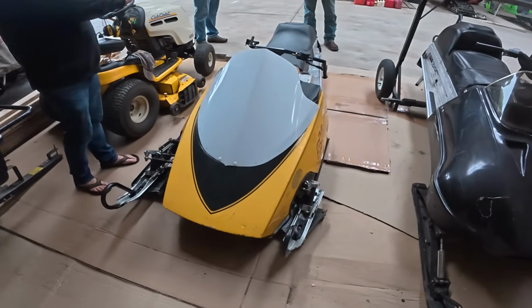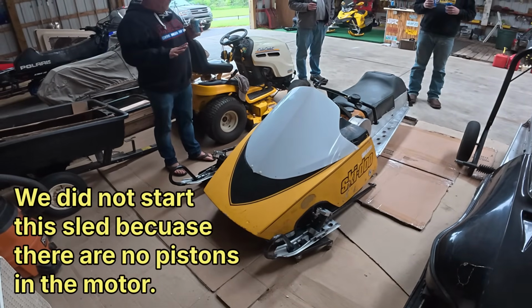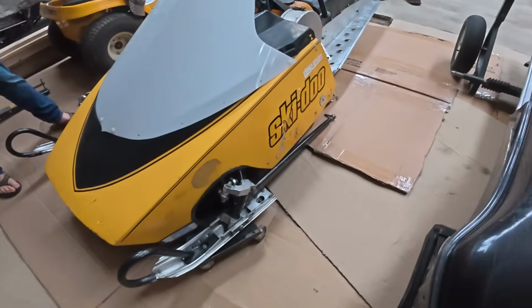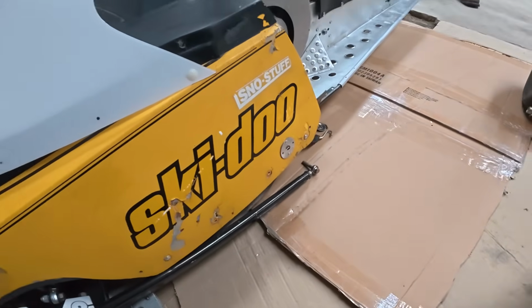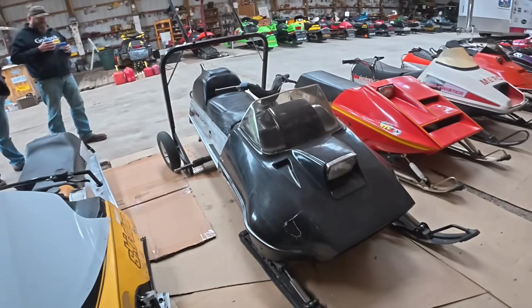That's a Moto Ski. 1979 Moto Ski 250. Painted up to look like a Scadoo. Yeah, the Scadoo hood. And the trailing arms are not bolted on. Connected. We don't know what's up with that yet. We'll find out. This is the one that I love.